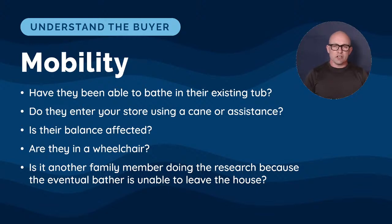So the first thing is, you notice your customer has walked into your showroom to look at it. Your mobility. How mobile are you? Did they just walk into the store using a cane or a walker? Have you had some assistance trying to get into the store just so you can have a look at the tub? If you notice someone who comes in using a walker and can't lift their leg very high, then immediately you should be thinking, well, a tub with an inward swinging style door is an obvious example. It's going to be more difficult for this person to use.